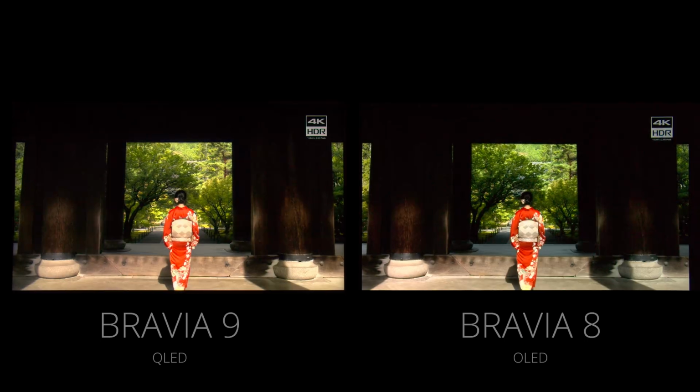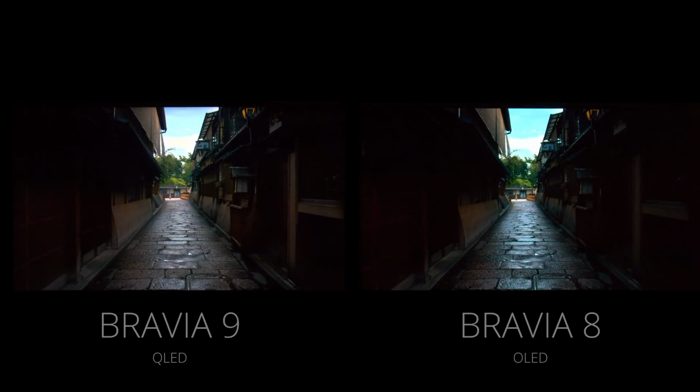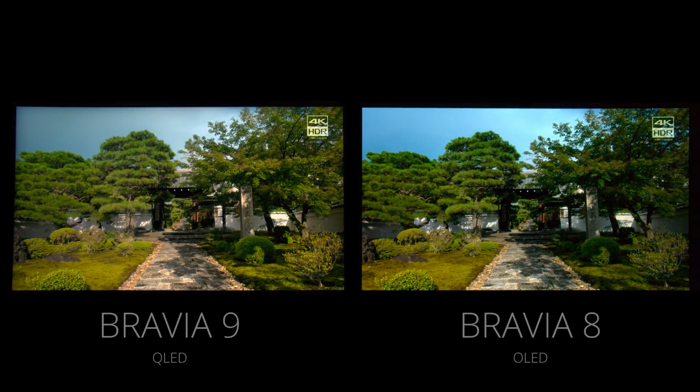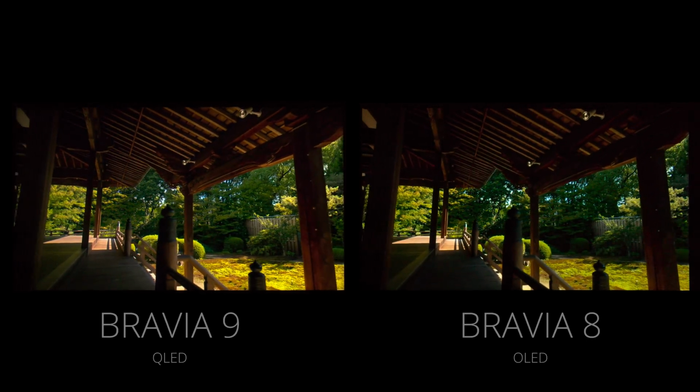As is the case with most LCD TVs over an OLED TV, people usually like to watch sports on a bright setting in a bright room. So I think for that experience, it's definitely the Bravia 9, and I had a better experience in that regard on the Bravia 9 than the Bravia 8.